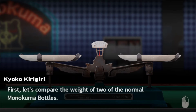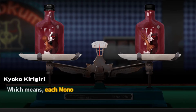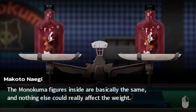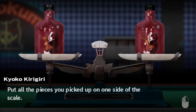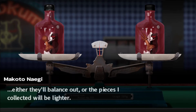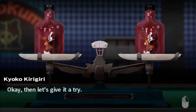Okay, listen. First, let's compare the weight of two of the normal Monokuma bottles. It's balanced, which means each Monokuma bottle weighs about the same. Which makes sense. The Monokuma figures inside are basically the same and nothing else could really affect the weight of them. Now here comes the important part. Put all the pieces you picked up on one side of the scale. Now what might we expect to see? Well, a normal assumption would be either they balance out or the pieces I collected will be lighter. I did my best to get them all, but there's a chance I could have missed some here and there. Okay, then let's give it a try.